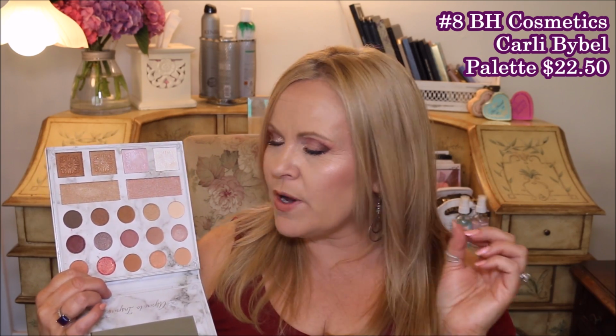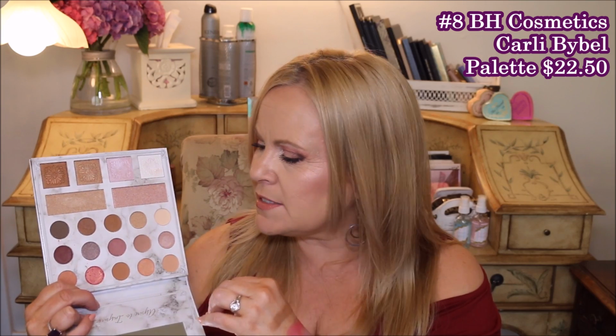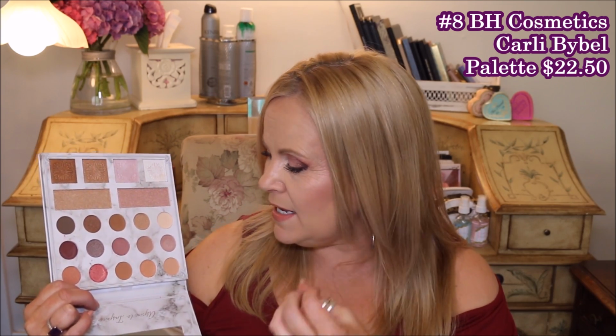And so I really am glad that I purchased this palette. I think it's one that is worth the money. I believe it's like $22.99 or something like that for the palette. And you're getting a lot of product here, but you're also getting some really pretty good quality here. And I use this quite a bit and I really am loving it.